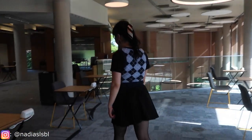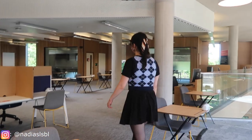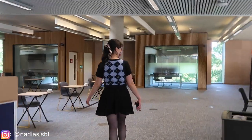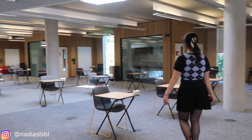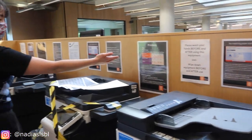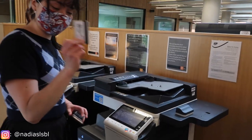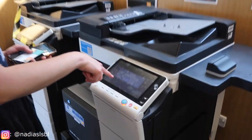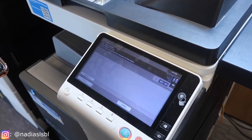This is supposed to be the group study area. Before COVID, there were loads of sofas where students could sit around together. But hopefully by September, this will change. You can also use the printer and scanner in the library. You just need to use your student card, and the university will send you £10 every year to use these printers.